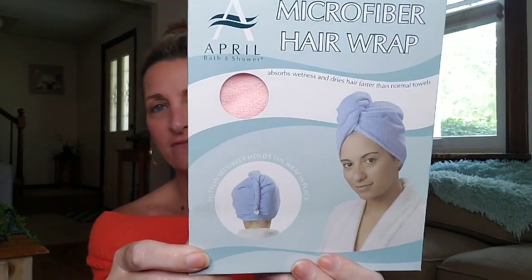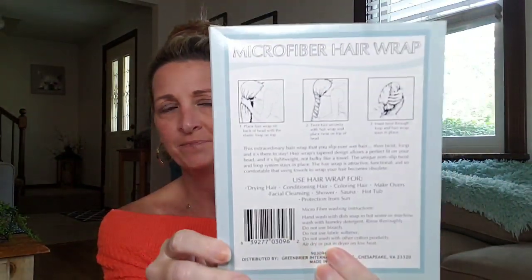I found some microfiber hair wraps by April Bath and Shower. Absorbs wetness and dries hair faster than normal towels. I have never tried one of these before. Now they had it in pink, purple, white, and blue. I went ahead and grabbed the pink. So we are going to open it up.